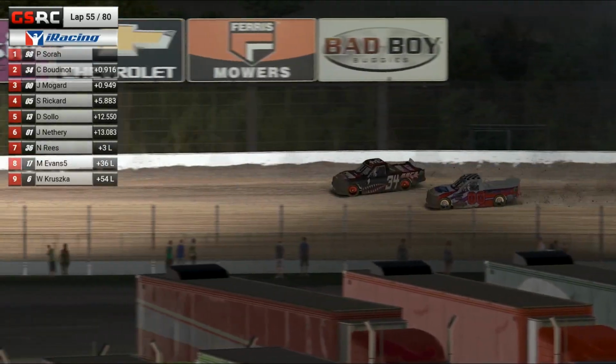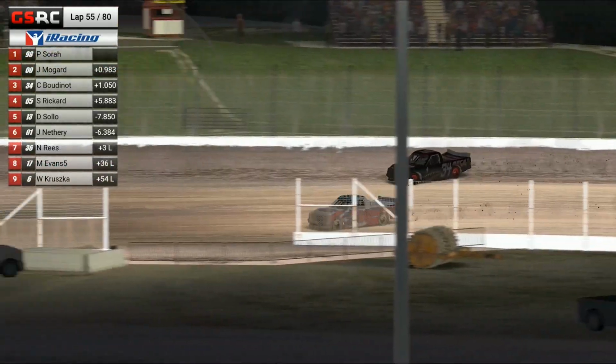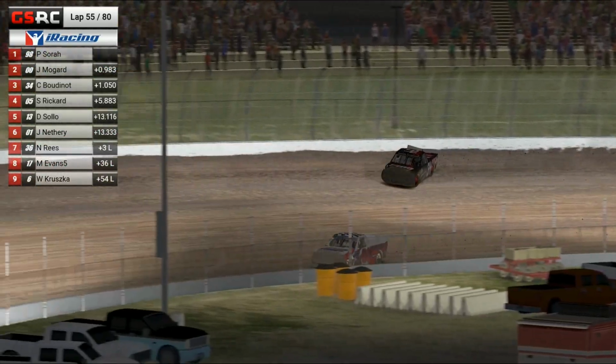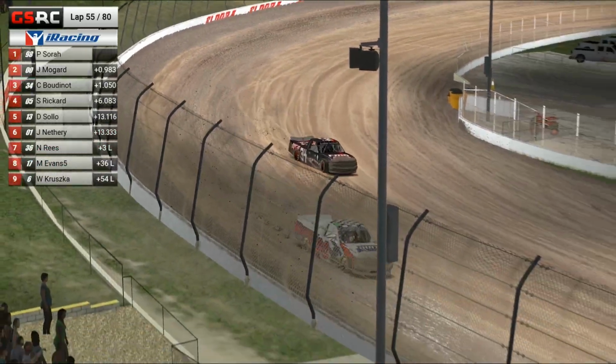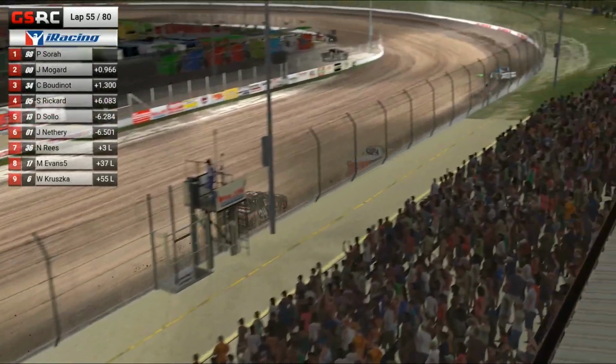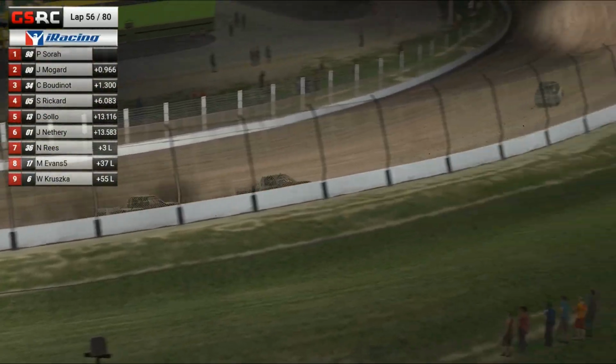The FMR truck slides up to the wall. Crossover once again. Mogart back to the bottom, towards the inside wall. Hunks it down to the bottom this time. Soft slide as he tries to take the top, and does. Move Mogart back up to second. 25 laps now to reset as Sora leads by 1 second.